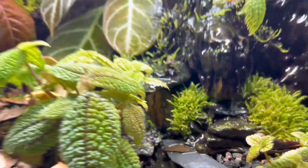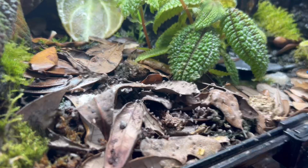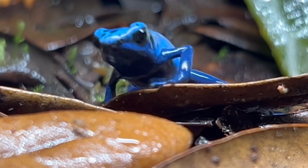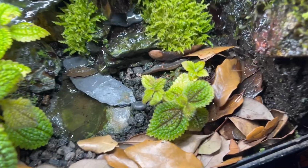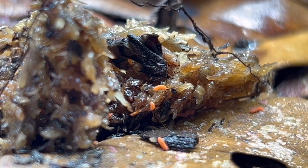Over 1 year ago, I put the finishing touches on my very first poison dart frog vivarium. Since then, it's become a major obsession of mine and I've been adding to my collection.